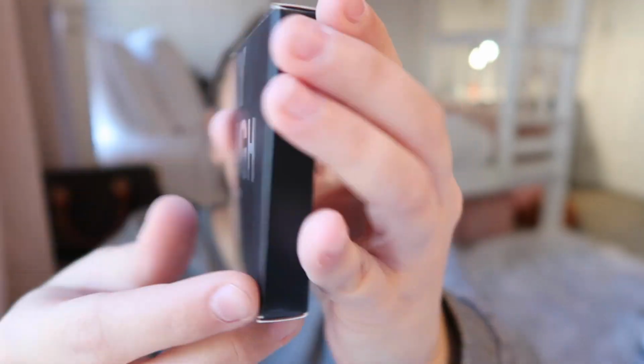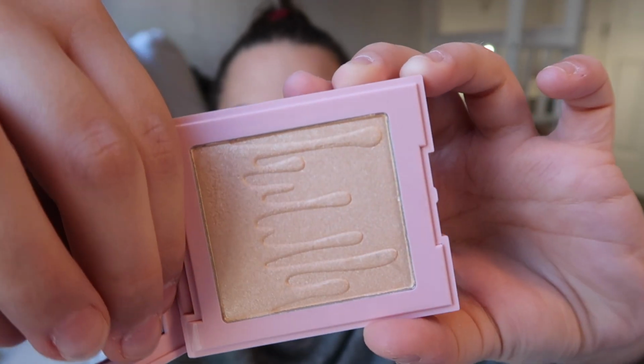And now for highlight, which is my favorite part. This highlight is so pretty. It's the Kylie, and it's in the shade Ice Me Out. There's the highlight. Oh my goodness, look at that.